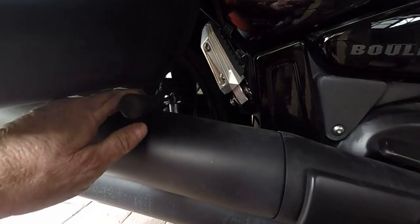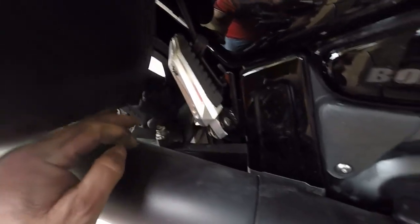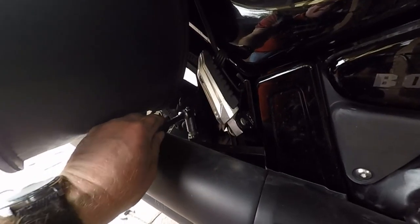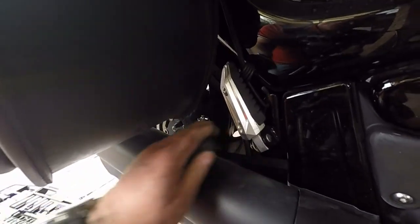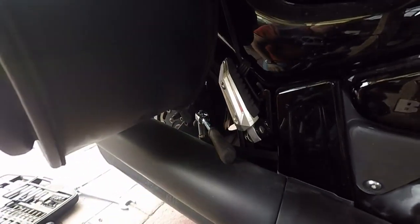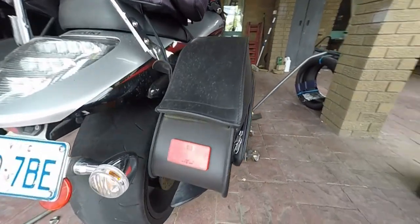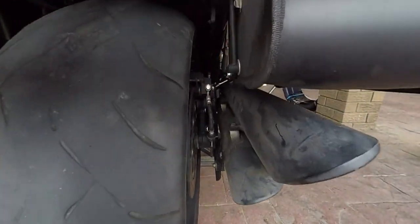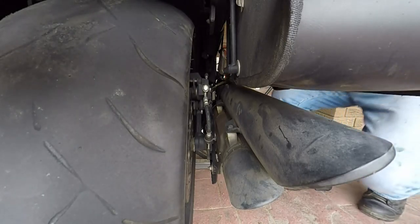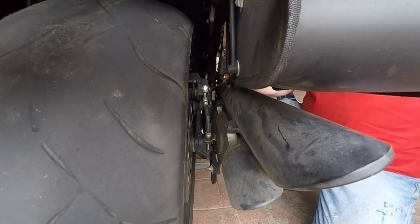Now, in here there is a bolt you need to take out that holds the whole caliper assembly on. Once you take that out, you'll get the wheel off quite easily. It's easier to get it from here on my bike because of my saddlebags. You can see it in there, and my ratchet's attached. And just work that bolt out, and that should manage to drop the wheel after that.